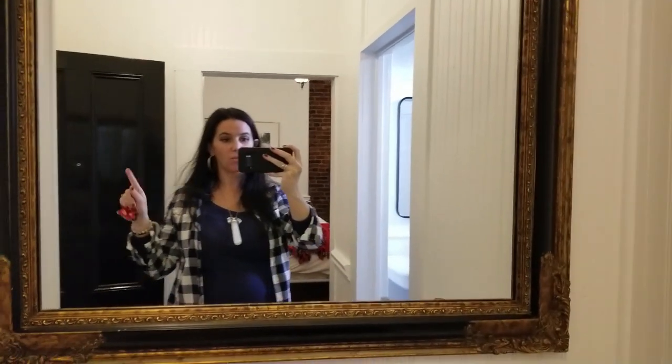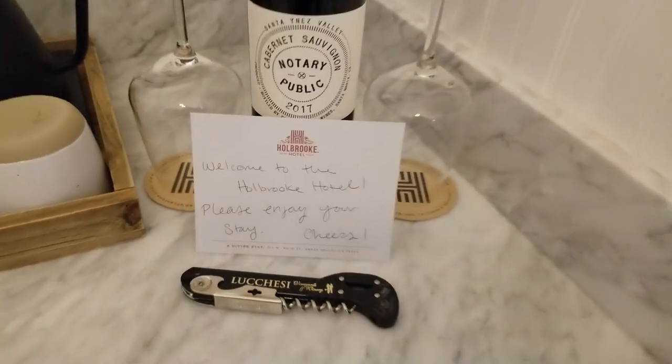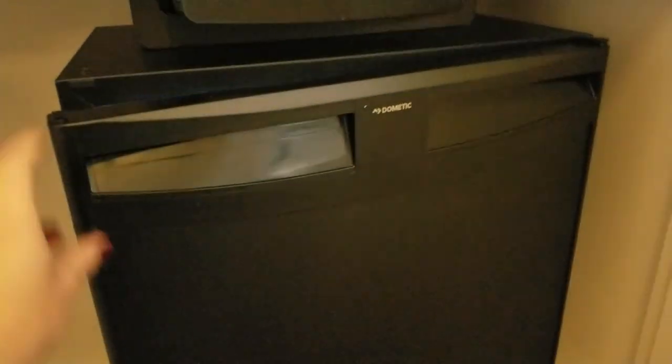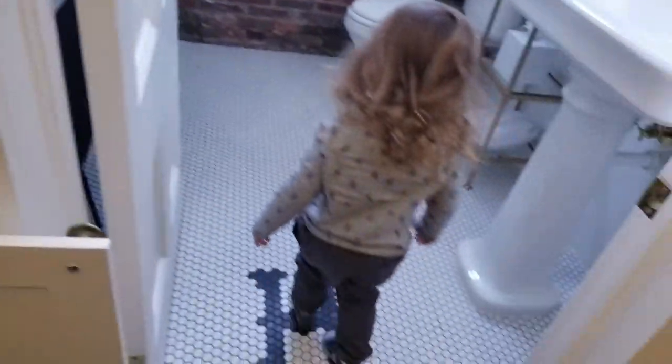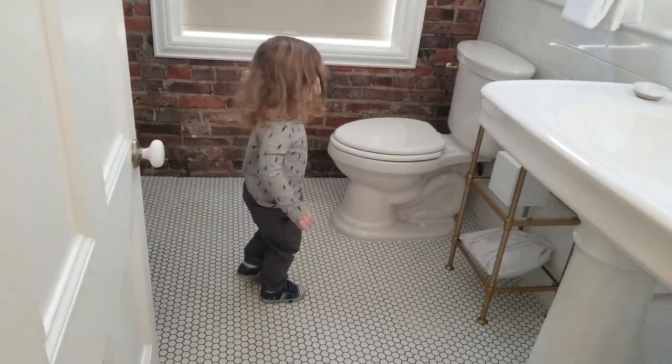We just checked into the Holbrooke Hotel and it is so cute. We got a little welcome bottle of wine here. So excited. And you guys, for the parents, when you come with your kids, there's a safe and there's a fridge. So if you've got milk like we do, you can put it there. This little man. How do you like the hotel room? Do you like it?